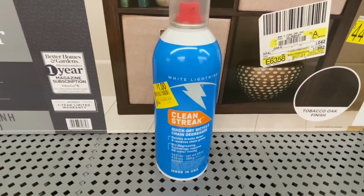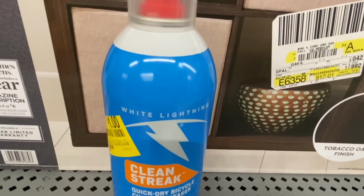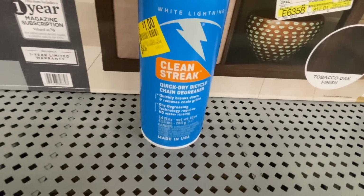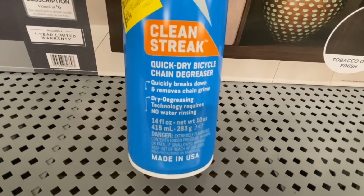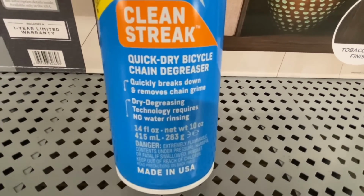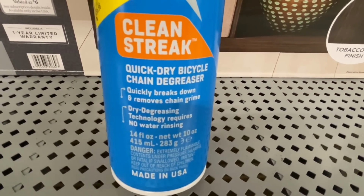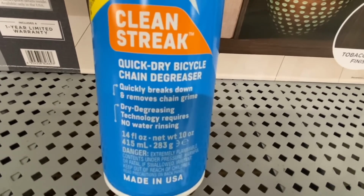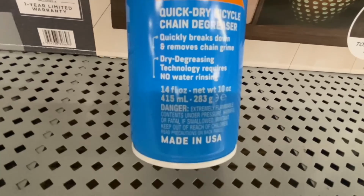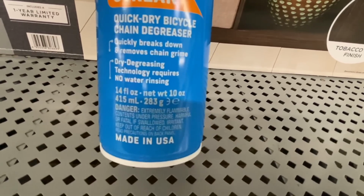All right, up next we have White Lightning, which is the brand. And I'm gonna try to get through this because I have no clue what it is, but it's Clean Street. It's a quick dry bicycle chain degreaser. What is that? Like the bicycle chain. Okay. Manny said bicycle chain. It says 14 fluid ounces.